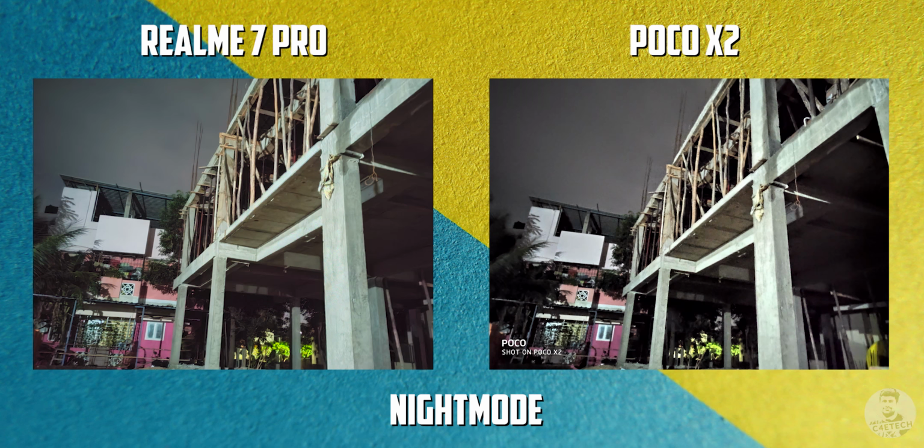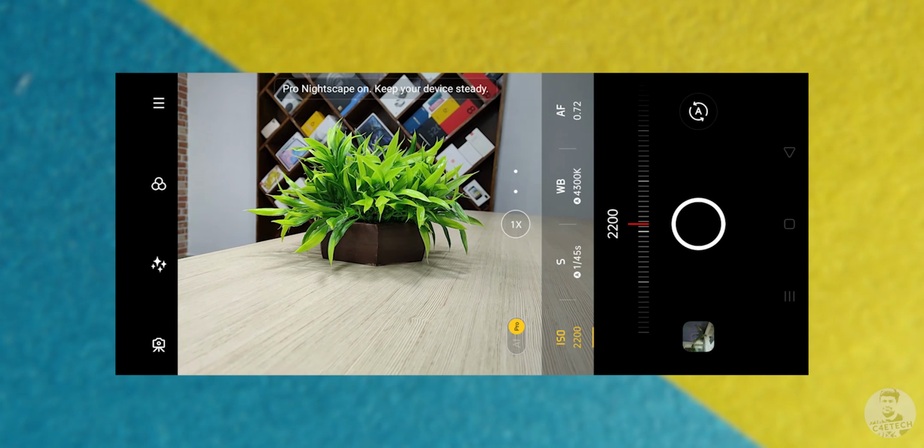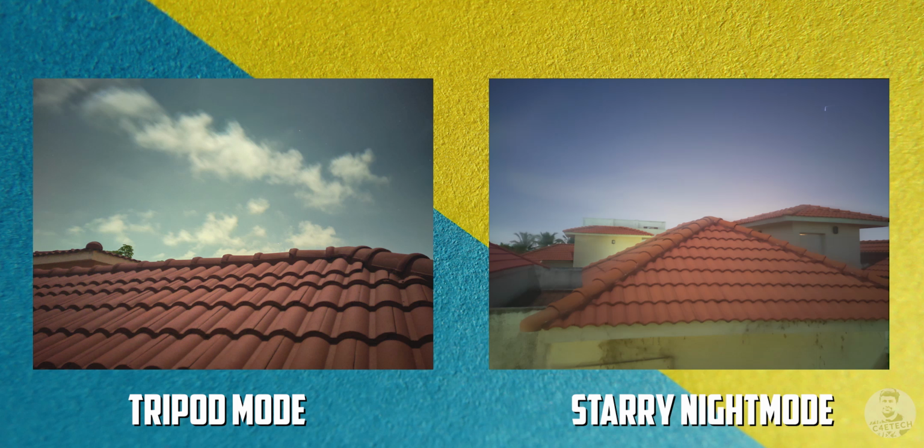Realme also offers a pro night mode where we can manually set focus and even control ISO, shutter speed and white balance. Other than that, the 7 Pro also gets a dedicated tripod and starry night mode, both of which the POCO X2 does not have.